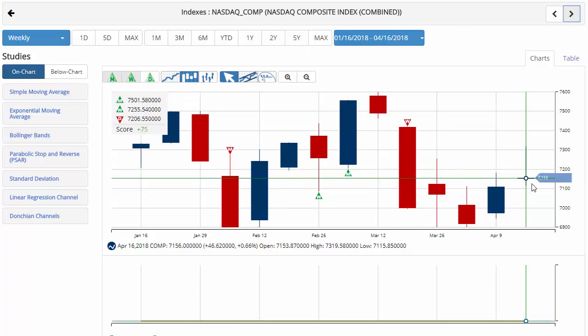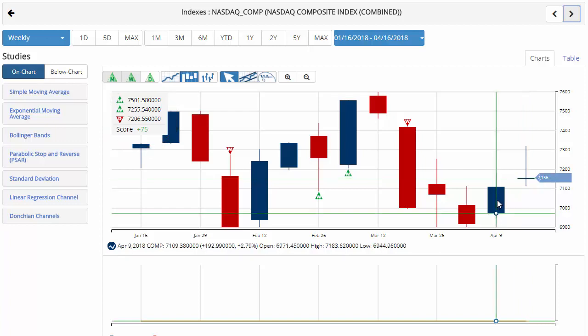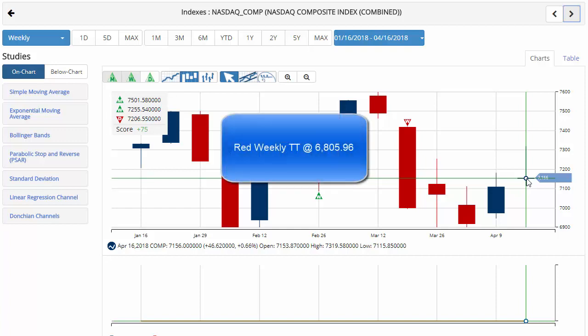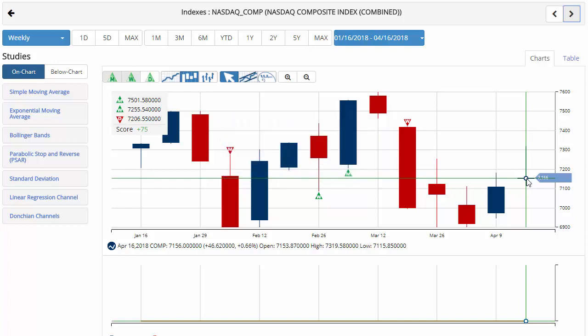Moving along to the NASDAQ, currently posting a gain of 0.6% with a chart analysis score of +75 with a green monthly and green weekly trade triangle, indicating that overall the long-term trend is up for the NASDAQ. However, it comes on the heels of a great week last week of almost 3%, so not much of a gain this week from where we were standing earlier in the week. Key level to watch: 6,805.96. A move below that level would issue a red weekly trade triangle indicating a move back to the sidelines position for the NASDAQ.